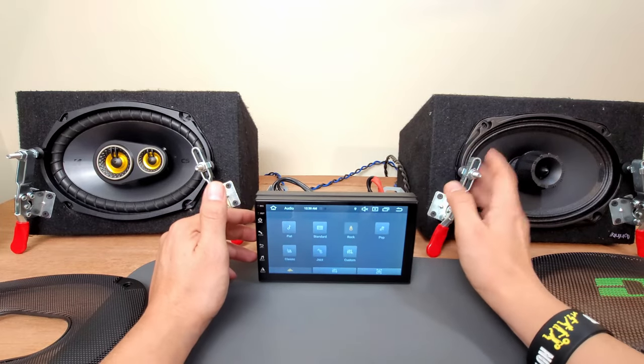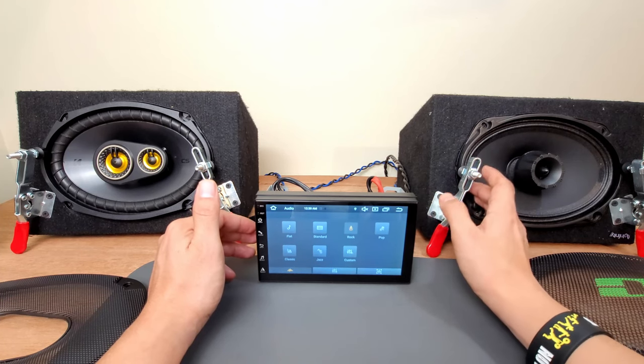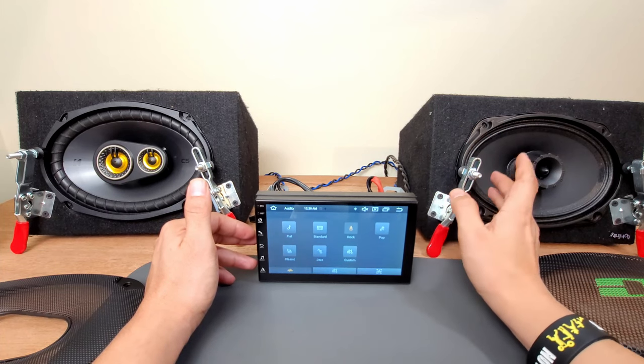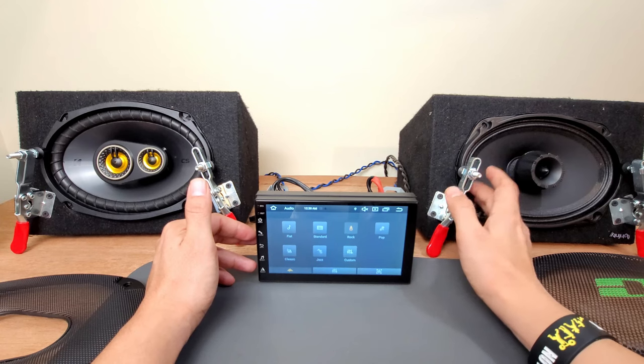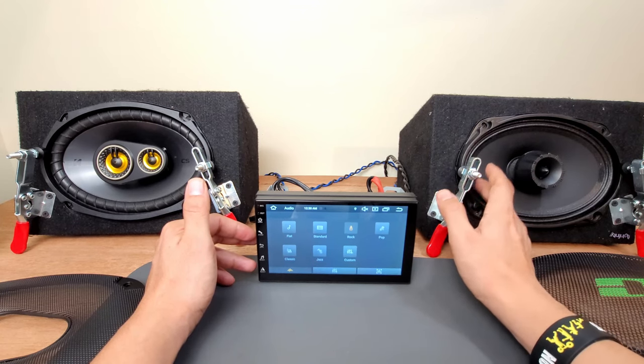Def Bonce, 200 watt RMS power. Of course, you need the amplifier. If you're running these speakers without the subwoofer, you've got to be crazy, right? You don't run these speakers without the subwoofer. These speakers don't make any bass at all.